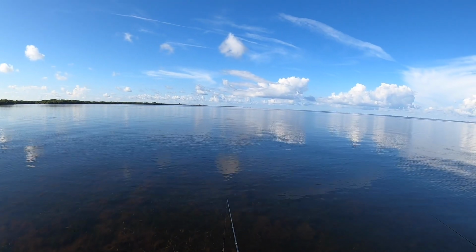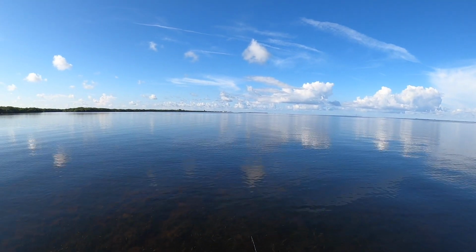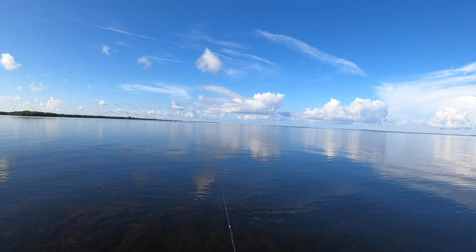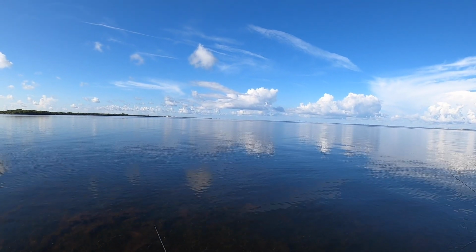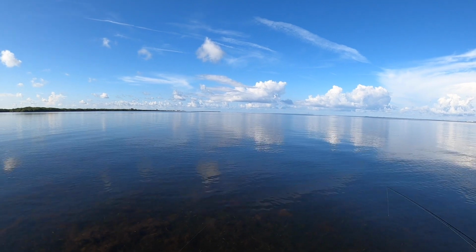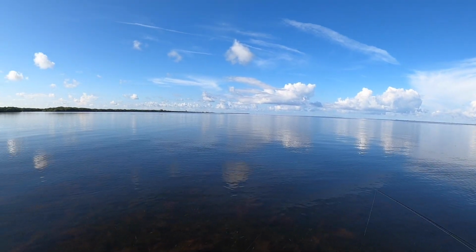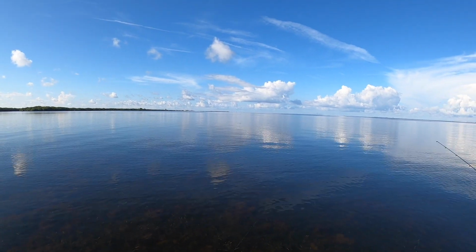So we kept on going and finally came across another school of redfish. This was actually on our way in. Tony noticed a push off in the distance. And this is another example of just how well these fish can hide, even though there's big fish up in really shallow water on a glass calm day. It's shocking how stealthy they can be. So here's the approach and you'll see what happens.